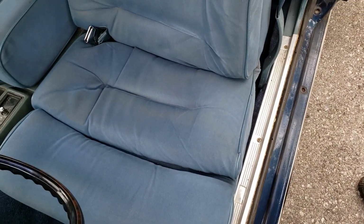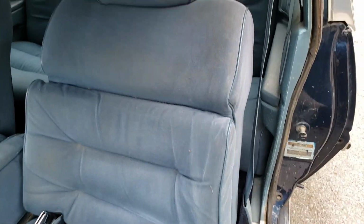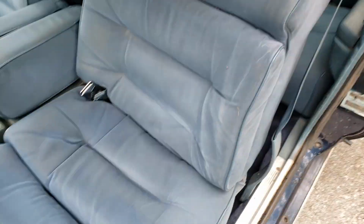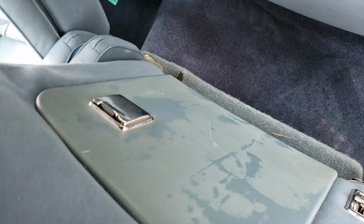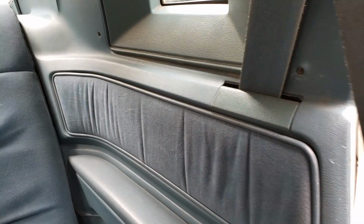Driver's seat, again, nice shape, not too worn. No rips or tears, anything like that. Look in the back. Sun fading, but overall the interior is in pretty good shape.